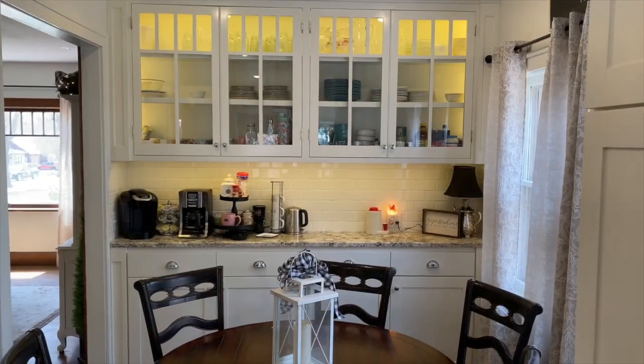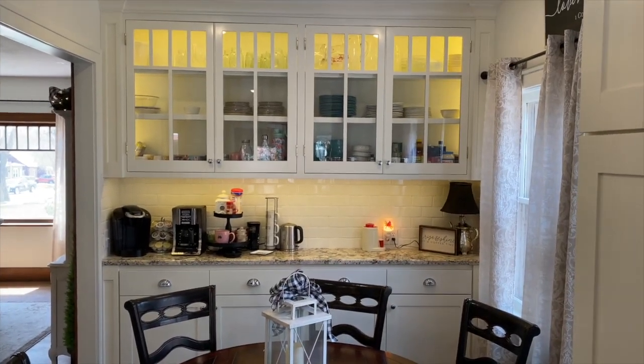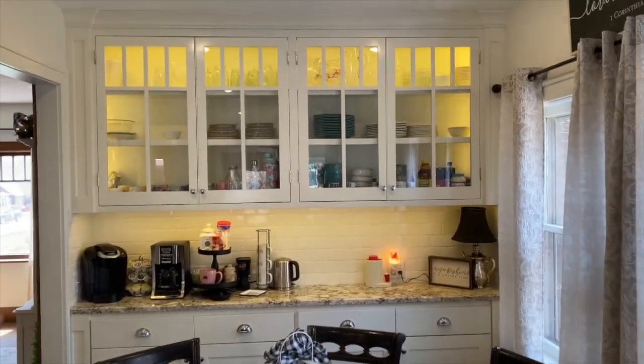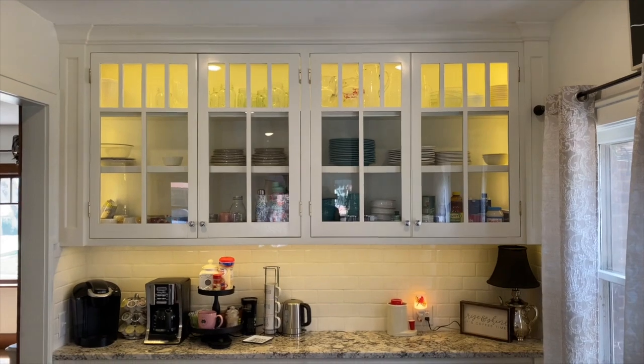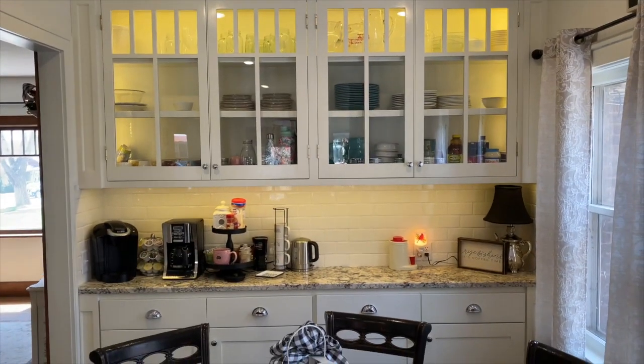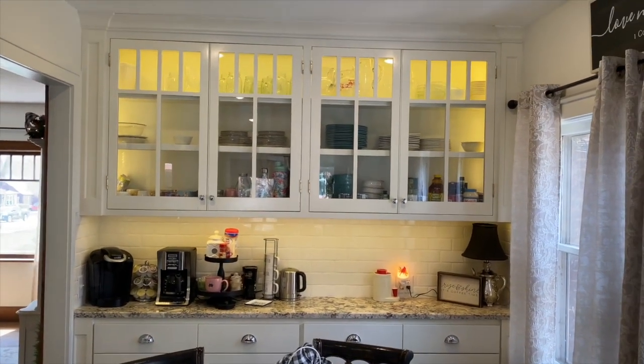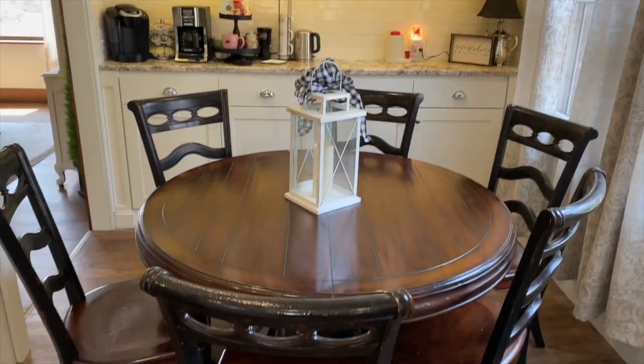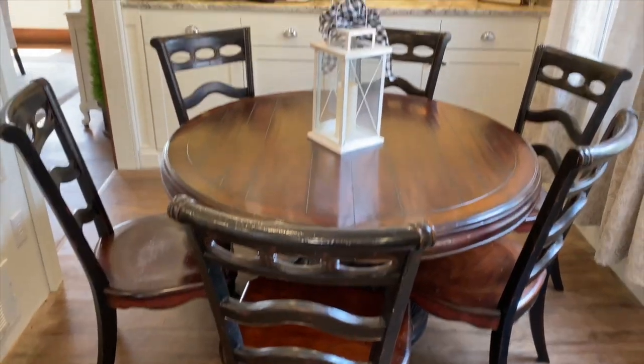One of the ways that we were able to preserve the history of this house is these beautiful doors that are above our coffee bar. And these 4 doors that are above the coffee bar were actually in the garage of this house, and the previous owners were so excited when she found them, and she told us about them, said she'd leave them here.